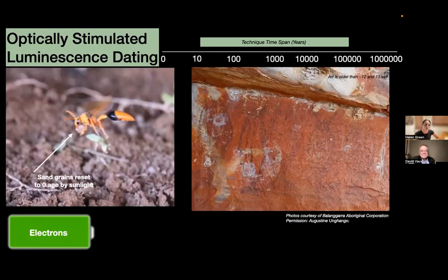The final technique I'm going to talk about this evening is optically stimulated luminescence dating, or OSL dating for short. And this technique is basically used to work out how long ago a grain of sand or a grain of mud was last exposed to sunlight. So simply you can think of this a bit like a battery.